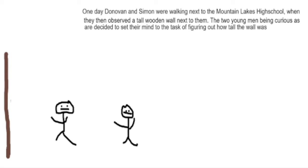One day, Donovan and Simon were walking next to the Mountain Lakes High School when they observed a tall wooden wall next to them. The two young men, being curious as they are, decided to set their mind to the task of figuring out how tall the wall was.